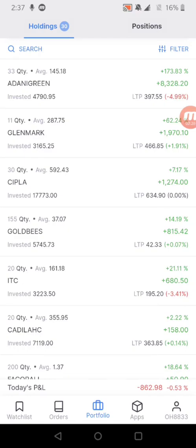Currently I have 33 with an average price of 145, and that has given me returns of 173.83 percent, which is one of the best returns, or as we can call it, a multi-bagger stock. For the investment of 4790, I have made a profit of 8328, with the current price at 397. It fell in the last couple of days because it went up to 440, I guess.